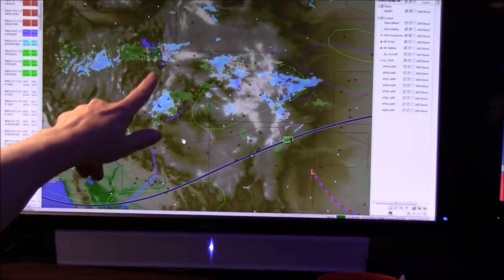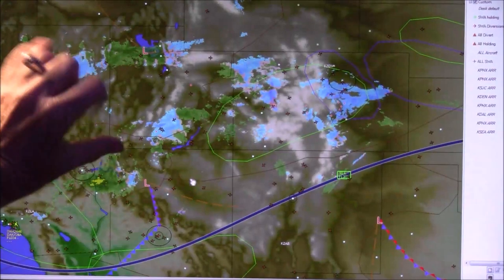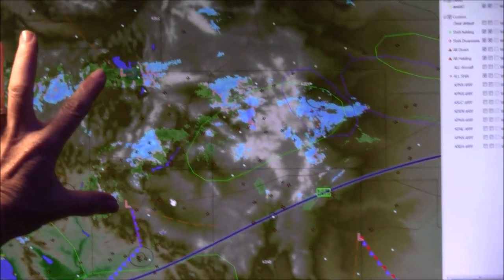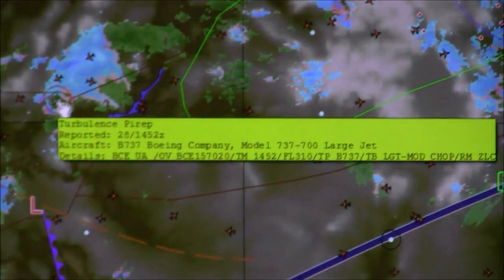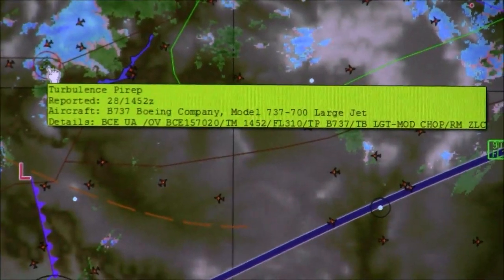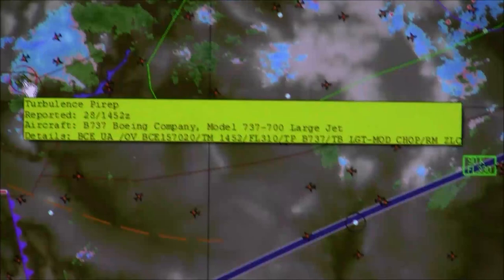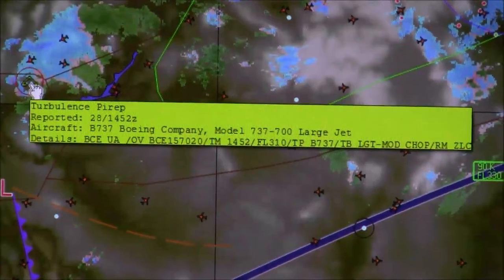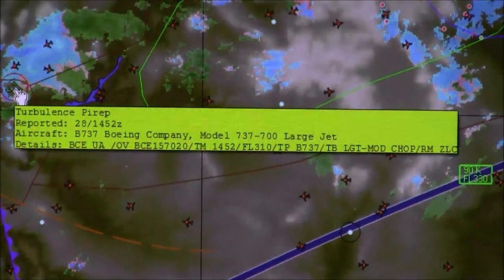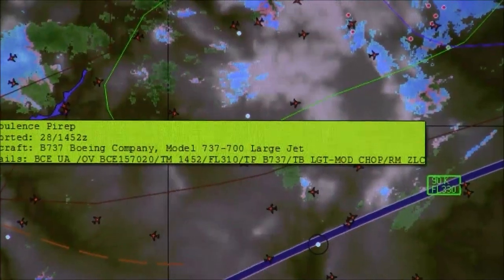So we're going to watch for showers here in Salt Lake. You've got it. Look how closely related these lows are. And then in the middle, we've got a PIREP. And who's good at PIREPs? You can just read what altitude, what aircraft type, and what they're experiencing. 737, light to moderate turbulence, light to moderate chop. Yeah, exactly.